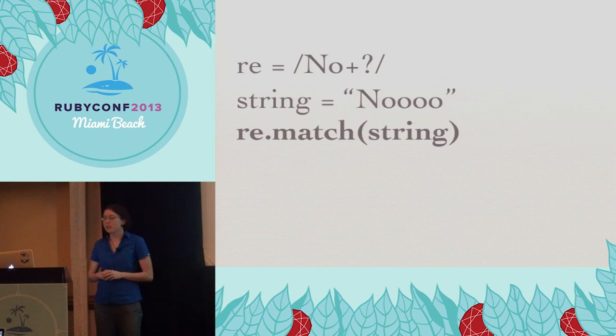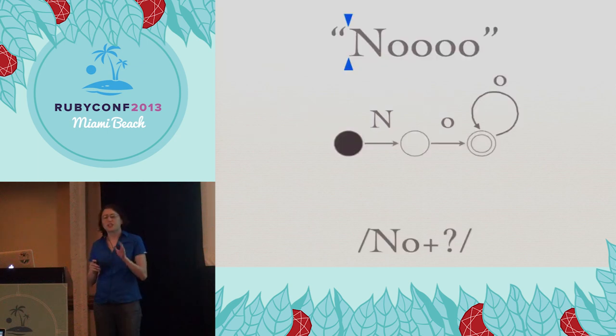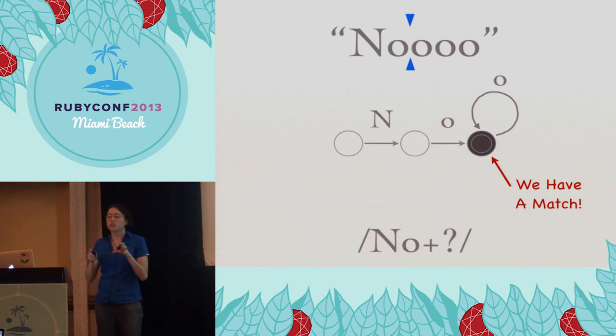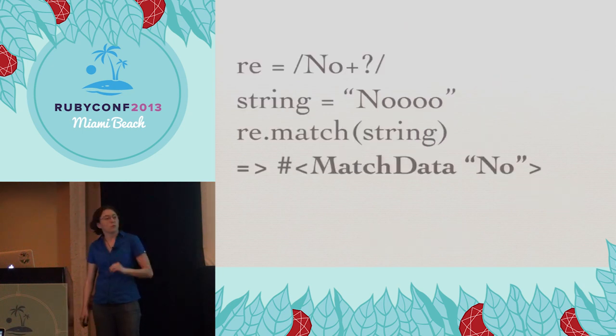So when I match my string using this regex, again, declaring my regex and my string, calling match on my regex and passing it that string, it's going to start off the same. It's going to match that capital letter N, then that lowercase o, and now it finds itself with that same choice. Should it keep looping, or should it go ahead and return the match right here? Well, because this is a lazy quantifier, it chooses to go ahead and return the match. It's done just enough to get the job done. And back in Ruby, I'm going to get my match back, and notice that I have the capital letter N and only one lowercase o this time. This choice, whether to keep looping or return the match, is the essence of greedy and lazy quantifiers.